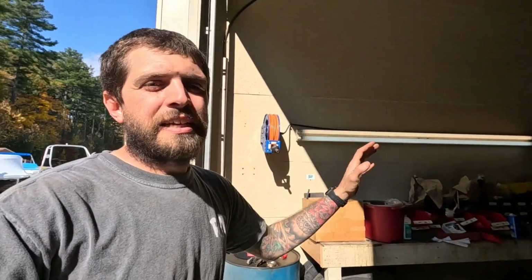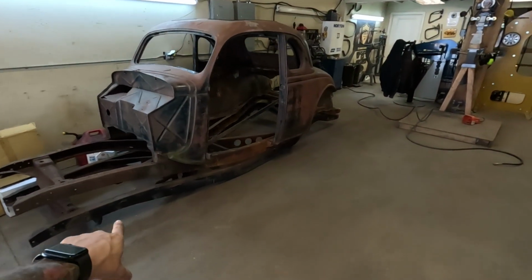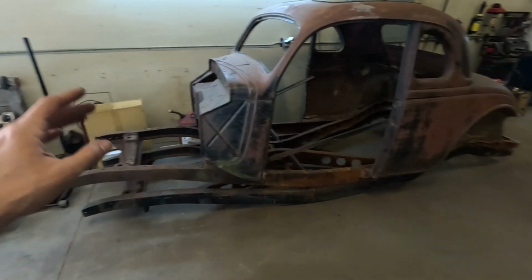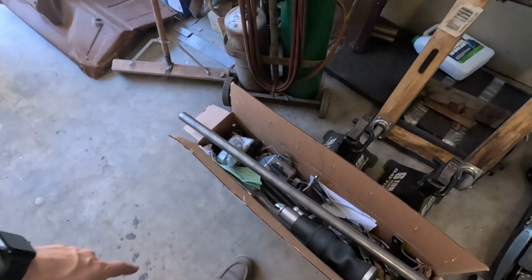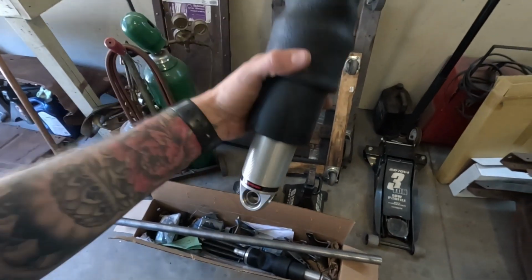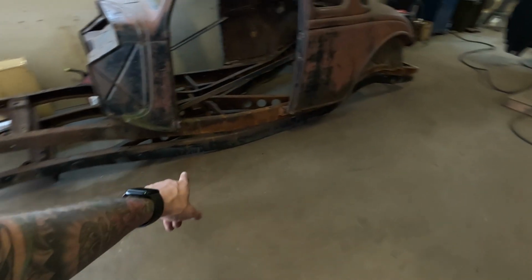So what I'm going to do with this is at nighttime start working on the chassis that's underneath the 36. That chassis is going to get bagged, all stuff, 4-link, independent front. He's got all that stuff either upstairs or in this box. This is the 4-link system with the Firestone sleeve bags. That's for the rear. It's gonna be cool. So that's gonna be first.